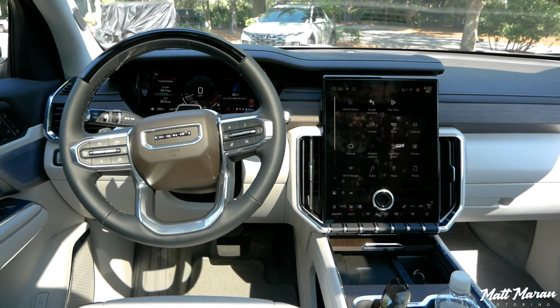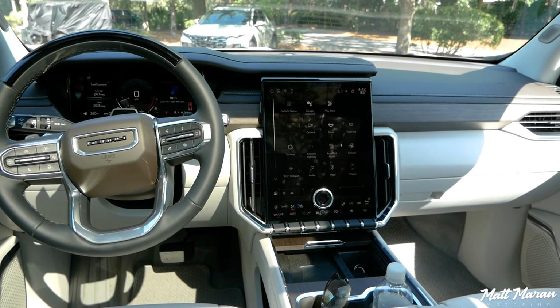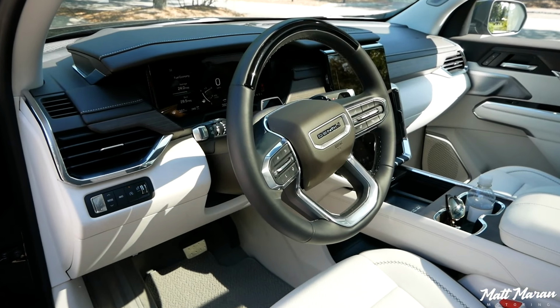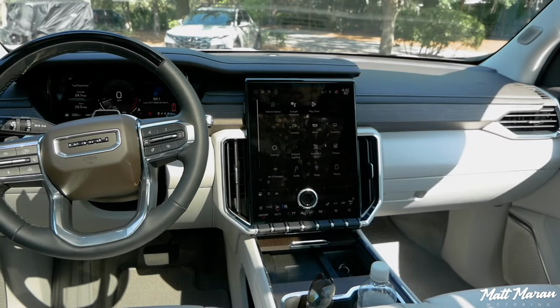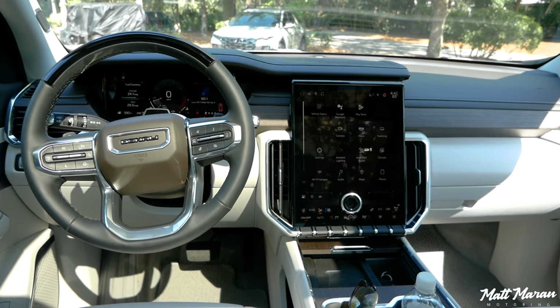The interior of the Acadia is also really impressive. Even standard equipment is really impressive. Even though this Denali trim is very nice, it makes you wonder if you can live with less equipment, because, for example, you get this massive 15-inch touchscreen as standard, you get the 11-inch digital gauges as standard. A very nice interior. It's just so much roomier and very nice.